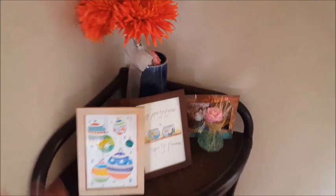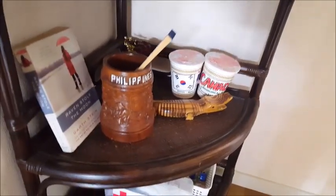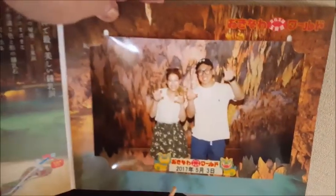Here's all my hanging art for you to see. And we have this really cool corner shelf, which holds some souvenirs, and these are cards that I had made for Jimmy and he just cut them to fit inside these frames. Our trip to Okinawa. This one is also from Okinawa. Look how stupid, but kind of cute.